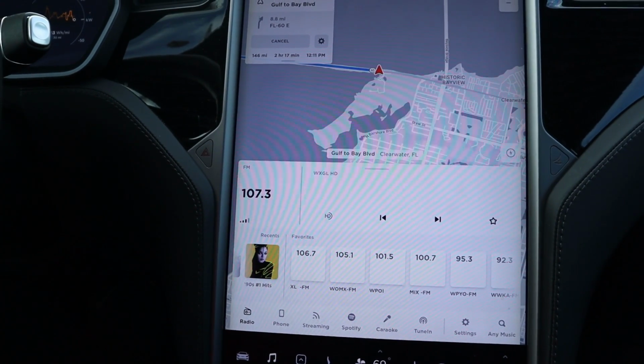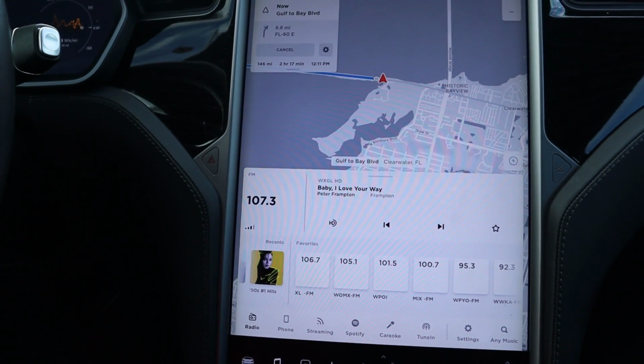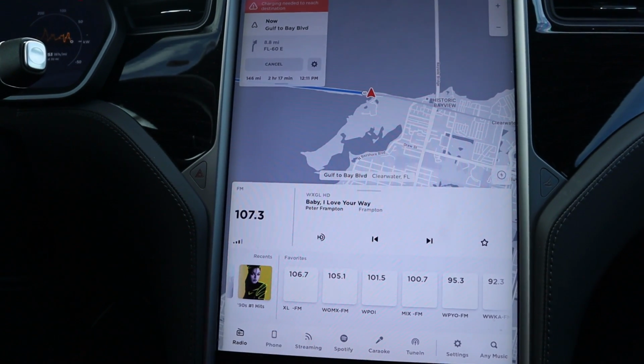It's pretty nice. The radio is... I don't talk when the radio is playing. I never know when they're going to mute it.